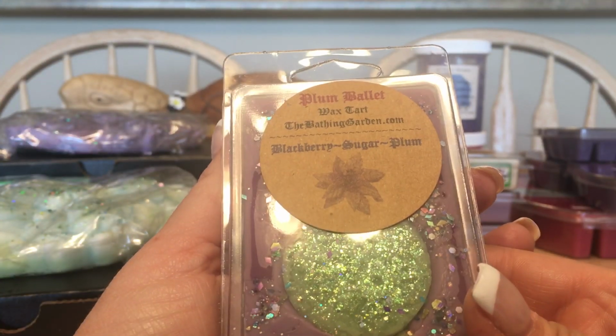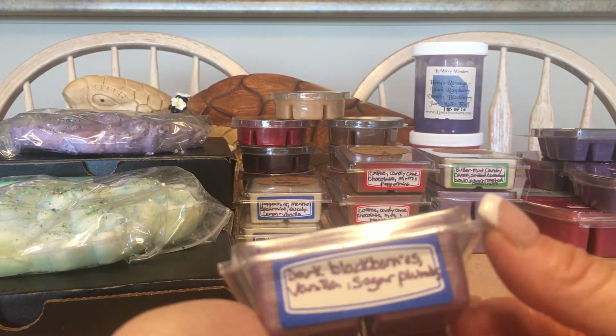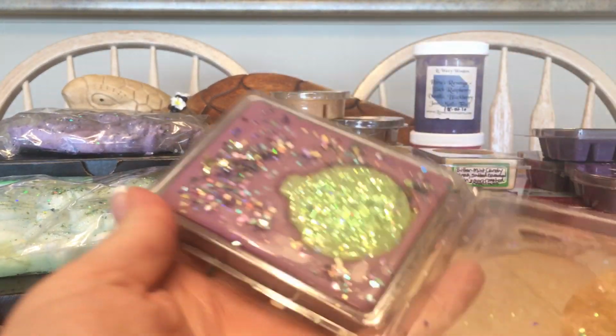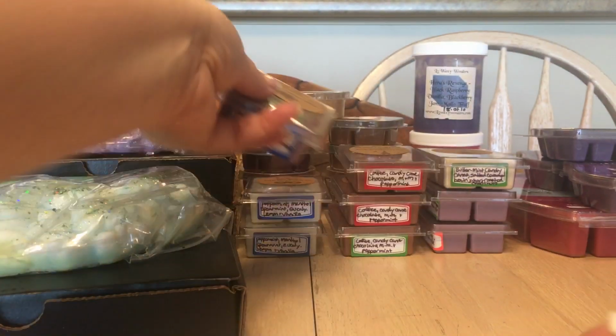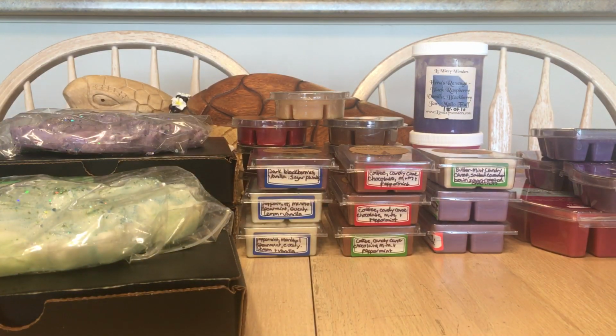Okay, Plum Ballet, also winter. And this one is Blackberry Sugar Plum. And this one's gorgeous. A nice big green Christmas ornament there. And I'm going to try to see what I can find.